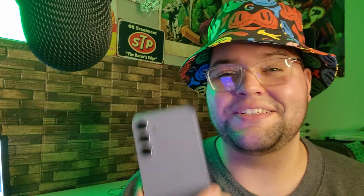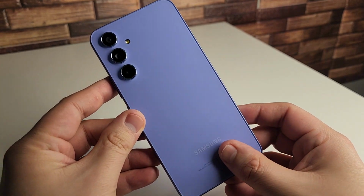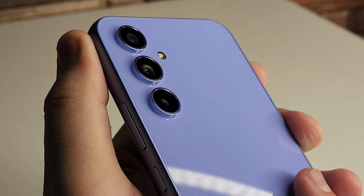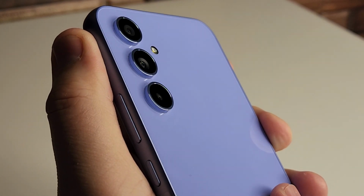Our second reason to pick up the Galaxy A54 is going to have to be, of course, the form factor of this device. Now, this is one of the sexiest devices I have ever seen. Mid-range, flagship, budget phone, just in general. I'm not even going off of budget and mid-range phones, but even at a mid-range price of $449, this device is beautiful.